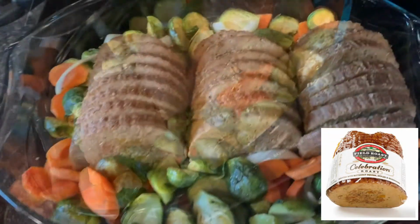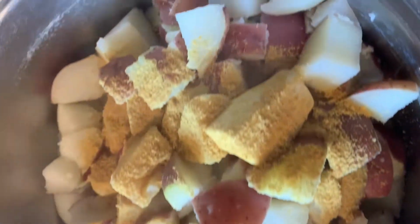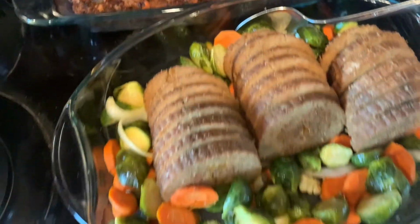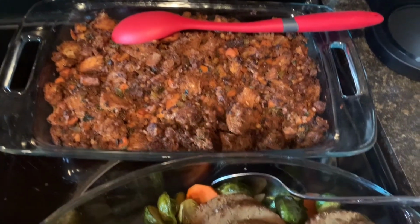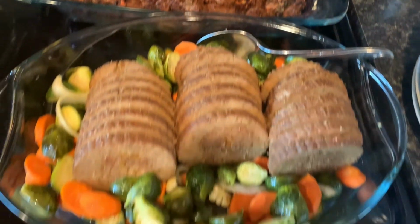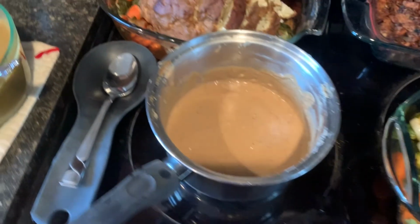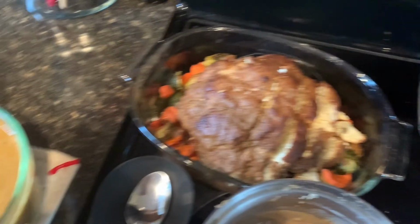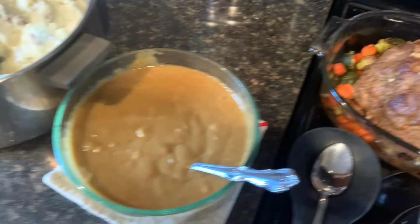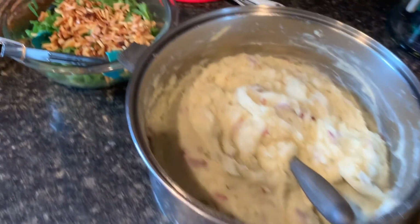I cooked these celebration roasts as the package states, and then I made 5 pounds of red potatoes into mashed potatoes. And then here is the full gamut. So we have tempeh sage stuffing, the celebration roast, gravy from the cauliflower roast, then the cauliflower roast itself after being cut, some extra gravy for the mashed potatoes, and then the mashed potatoes themselves.